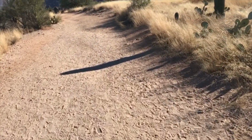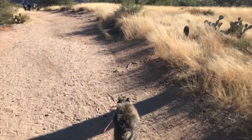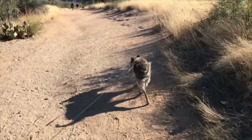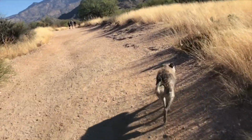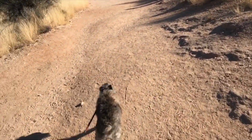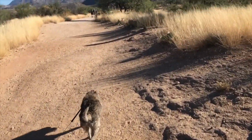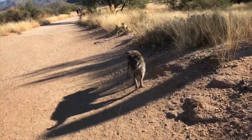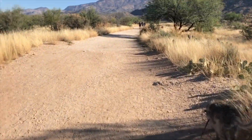So once you make your way around the loop, you do get to some stairs that take you down the canyon, and it's really nice and shady. It's different terrain, and there was some water, not necessarily running through it, but there was some water down there.